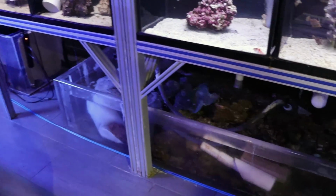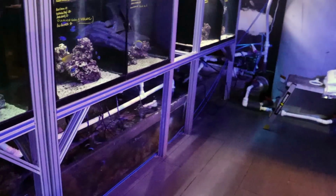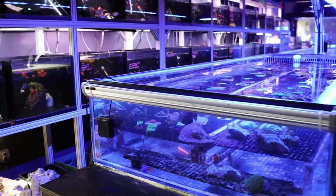How many feet is this? Oh man, so it's 16 feet? 16 feet, yeah. It's 20 feet, one continuous piece. I was really impressed. I'm upset to see it as a sump. I would love to have something like that in the store.